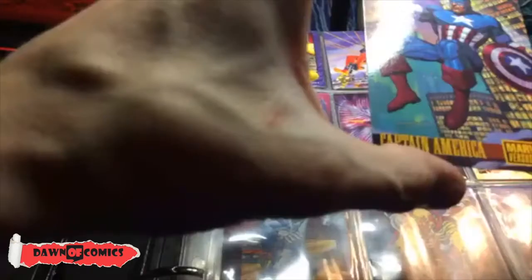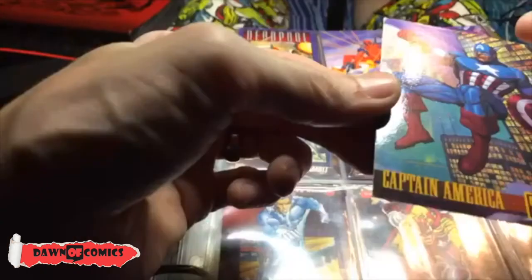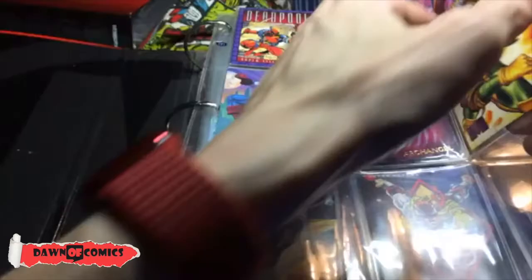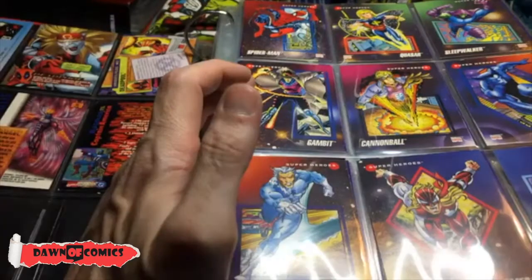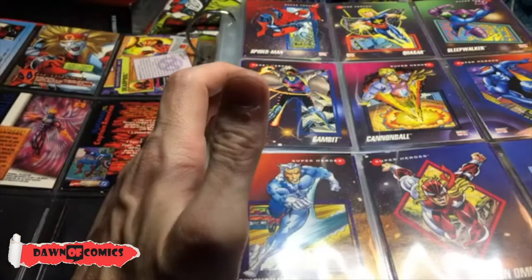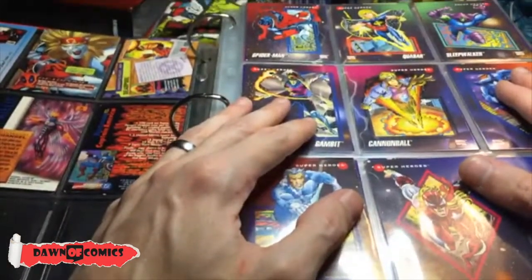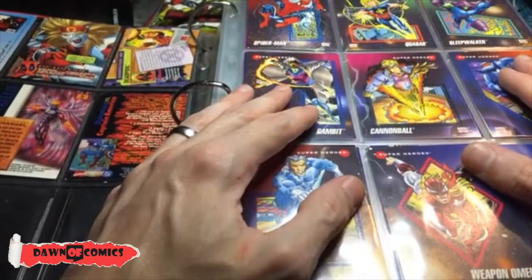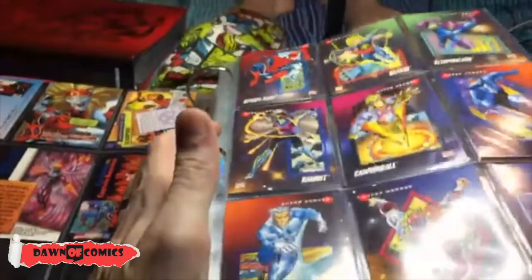I have a Captain America DC vs Marvel card. Oh, this is a promo card, so I've kept that. I think it's a double as well, so that's just a random page of doubles. Then we get on to my Marvel 92 collection. This is 99% complete. I think it's maybe 3 or 4 cards shy of an entire collection.